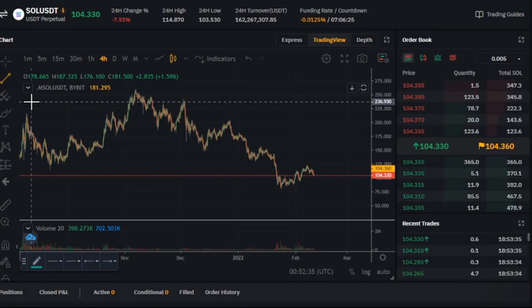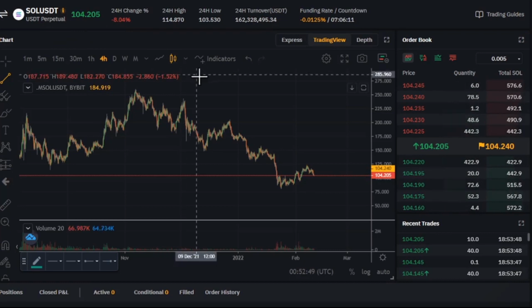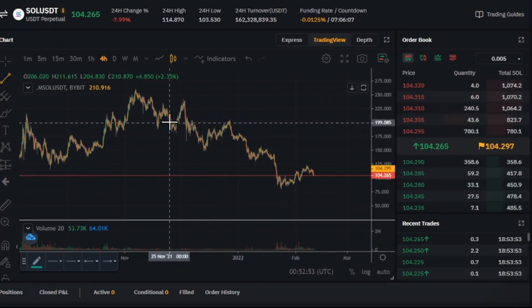Today we're going to be taking a look at Solana against USDT. So we're going to be taking a look at SOL, which is currently trading at $104. We're actually using the Bybit exchange, so this helps us provide a lot of tools whenever it comes to our trading.